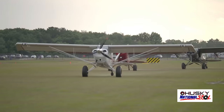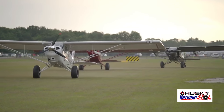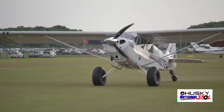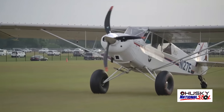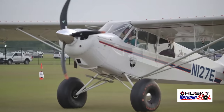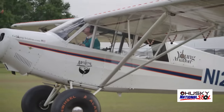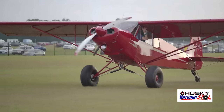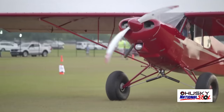Here comes John Humber getting ready on the line in that Zenith 701. This is the light experimental category, the different classification of aircraft, Ryan. That's right. So these aircraft are going to be considerably lighter. Make sure to wave, folks. Wave to the bush pilots as they come by. Give them a round of applause. Say, hey, Amir, I heard your airplane wasn't a vagabond, and we're sorry.